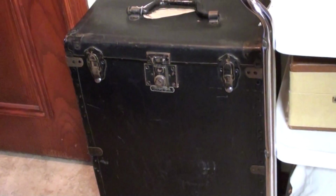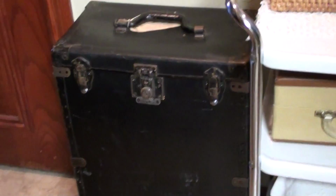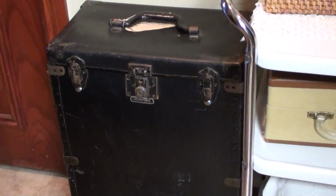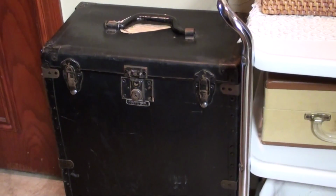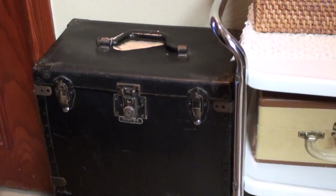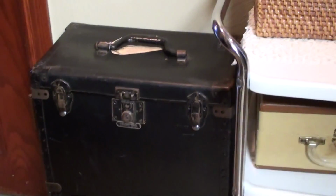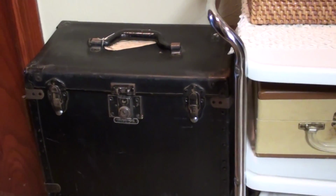Okay, and then I have in my hallway this cabinet. This was from my dad, which I absolutely love. He was, back in the day, a salesman, so he had a lot of samples. And this is one of the things he carried his samples in, and I absolutely love this piece. And I have a couple pieces in my house.